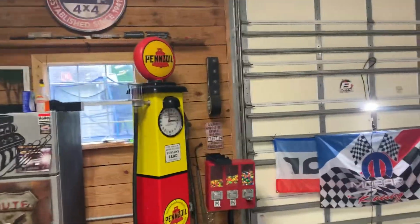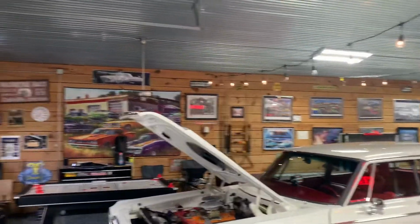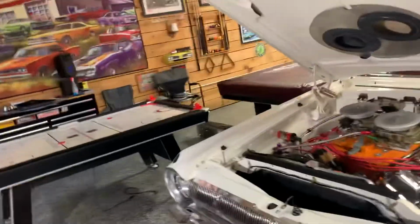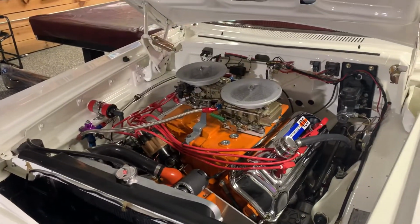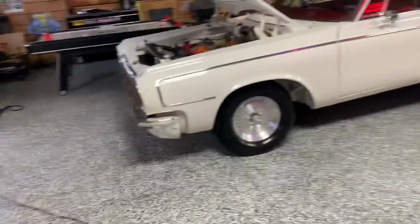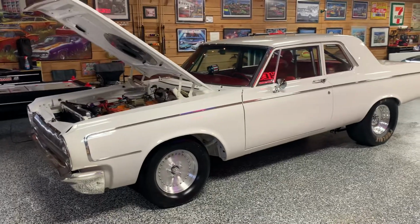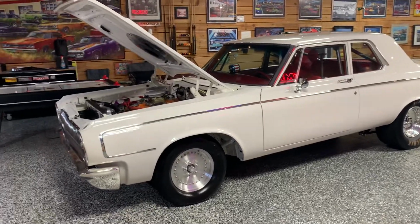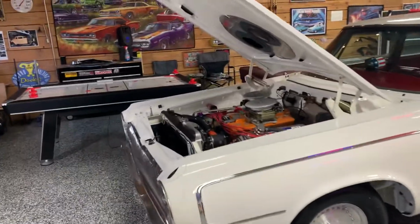Well, we've got a new kid on the block. Some of you have probably seen the posts on Facebook and such, but we'd like to introduce you to the newest Mopar in the barn. Yes, and it's got a Hemi. Meet what I'm affectionately naming the Dirty 330. A 64 330 Dodge Post sedan. And she is a full tilt nostalgia super stock car, ready to go to the track.